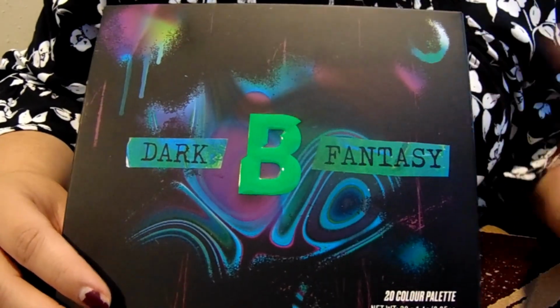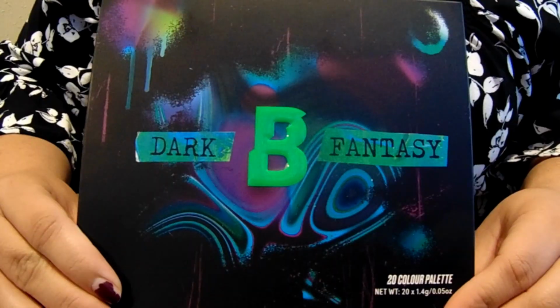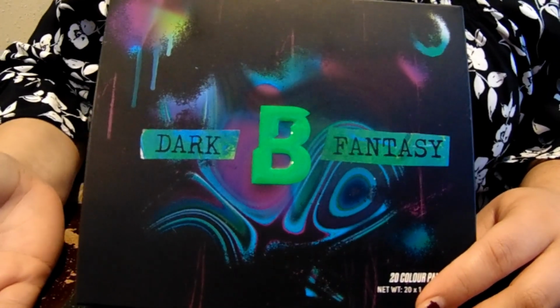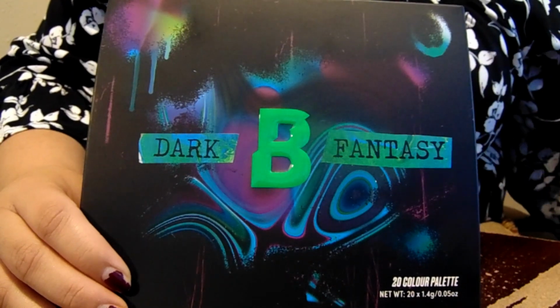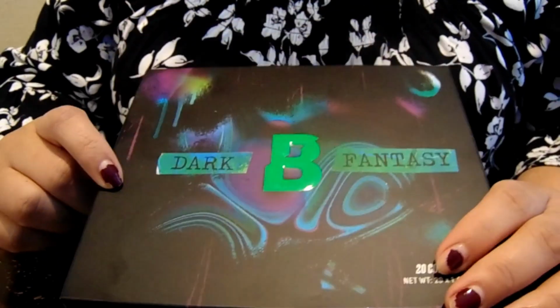This past week it was my birthday, so I decided to take a little break from all these beautiful fall palettes that I've been reviewing recently and take a bit of a hard left. I took a trip back to California and went to a fair called the Dickens Fair, and the outfit I wore was red and black. So I really wanted a really deep, dark palette to accompany that. I really wanted to wear some silvers, so I decided to go with Beauty Bay's Dark Fantasy.